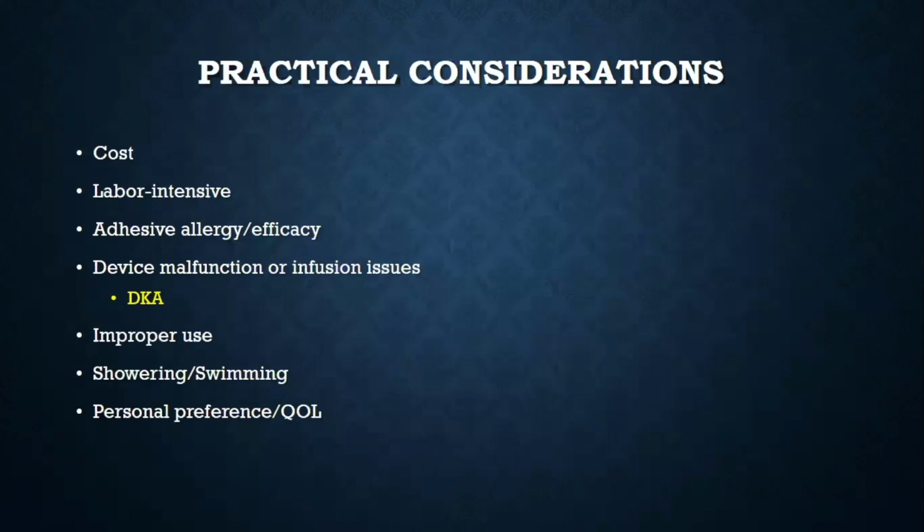Showering and swimming can sometimes be difficult. The patients do have to disconnect from certain pumps when they shower or they swim, which can increase that risk of DKA and running out of insulin if they stay disconnected for a prolonged amount of time.